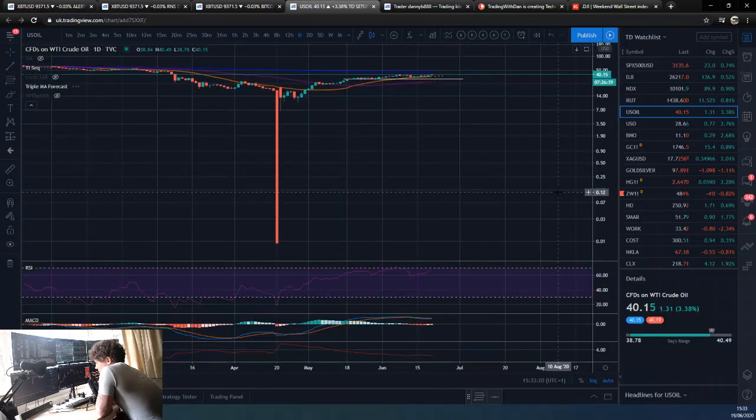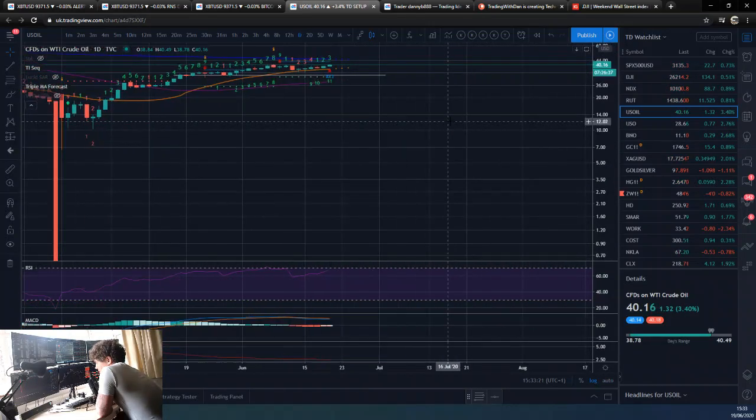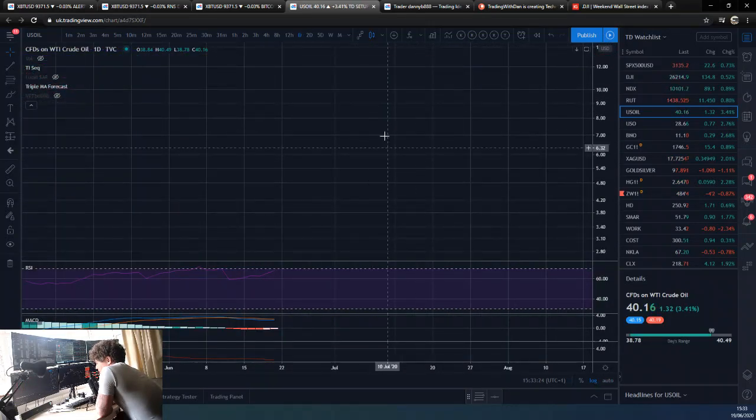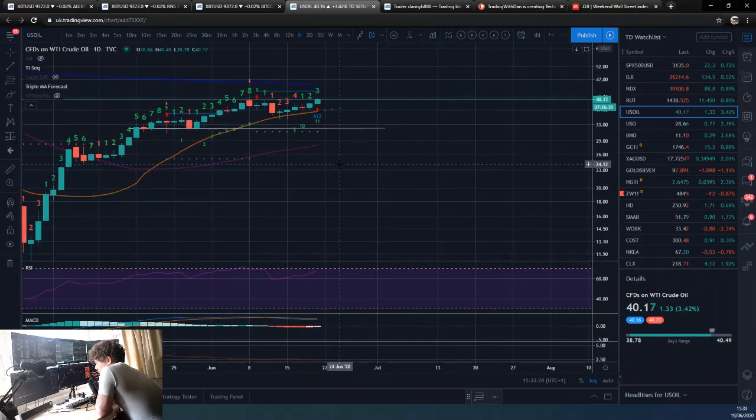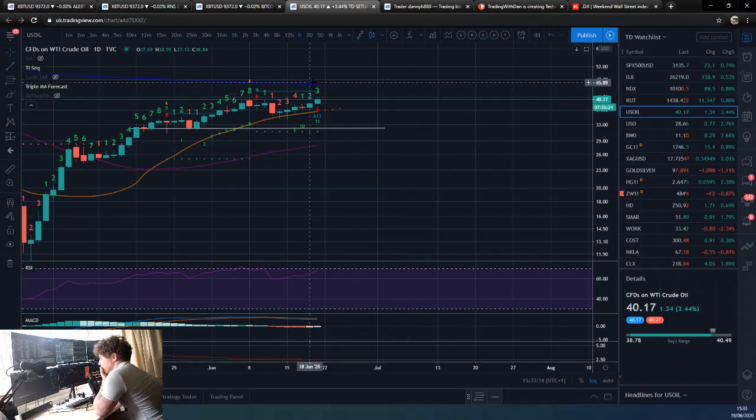Oil looking very, very good. Oil is now officially a buy in my book. So we've got the trend behind us. What I'm really looking at in oil is an entry, a buy opportunity. So I will be looking for a sell off at some point.